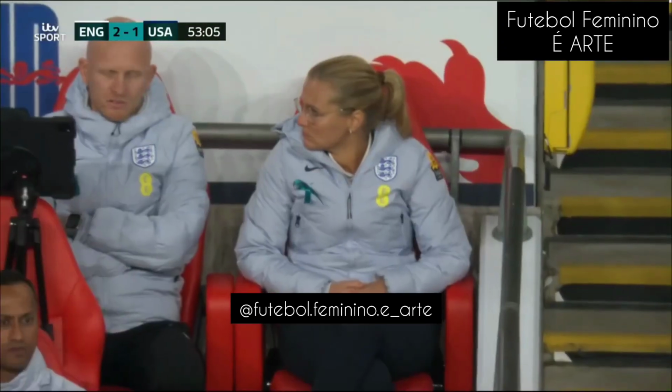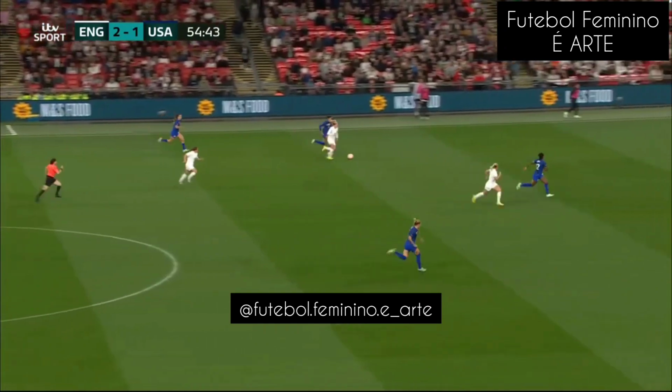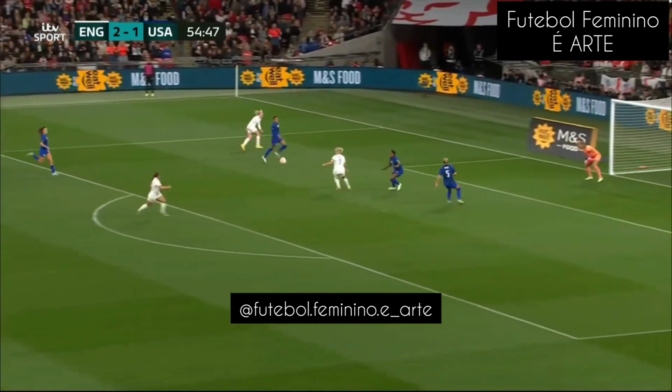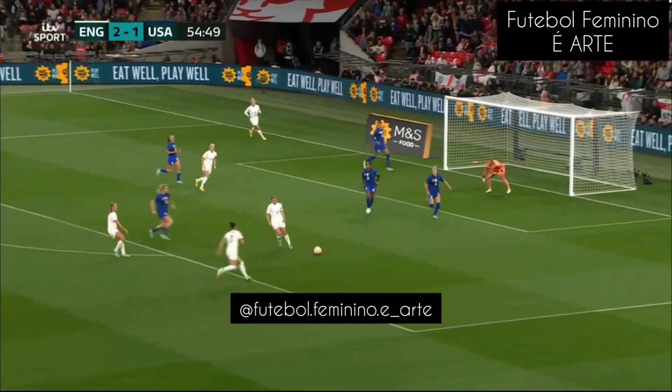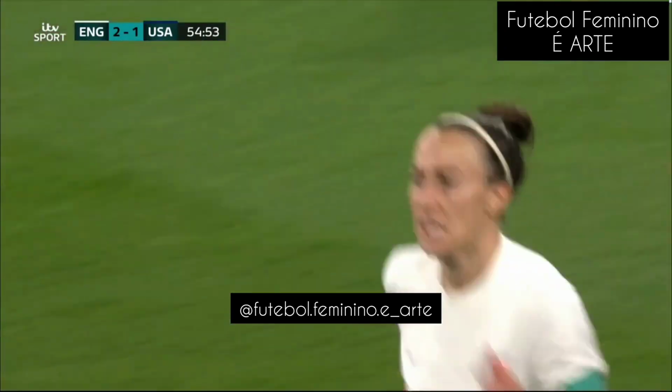That's where the space is for Kelly if she... Lovely play from Lauren Hemp, driving away. England have numbers forward here. Bronze! Side netting.